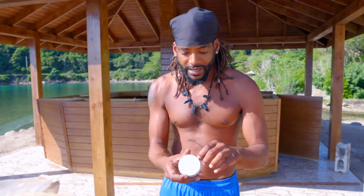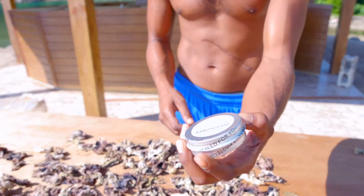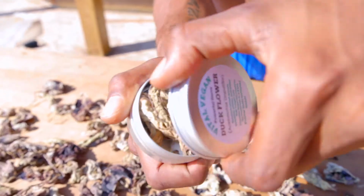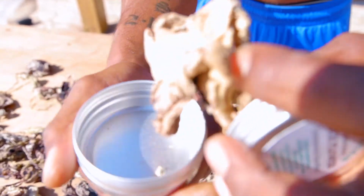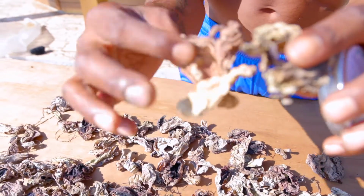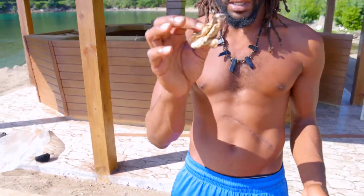I'm gonna open this right now to show you how it looks when it's dried. You can see everything is sealed completely around. So once we open this, wow, look at that. Nice dried duck flower. And we actually put 2 grams of duck flower in each container, even though one flower usually weighs 1 gram. But when duck flower is dried, it loses some of the potency.